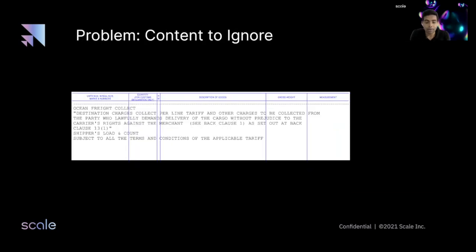So just to dive deeper into a particular problem that we've noticed with these template-based solutions, this is an actual example that we've seen at scale on a logistics document. You can see there's a lot of different text here, but only a portion of it is actually relevant. So the problem here is that there's a lot of content that you really need to ignore in order to pull out the most relevant information. Again, it's not just about pulling all the text off the page, but really only identifying the key pieces of information that actually matter. And that's where these regular expression or template-based solutions really fail, because they're not intelligently identifying what matters in the document.